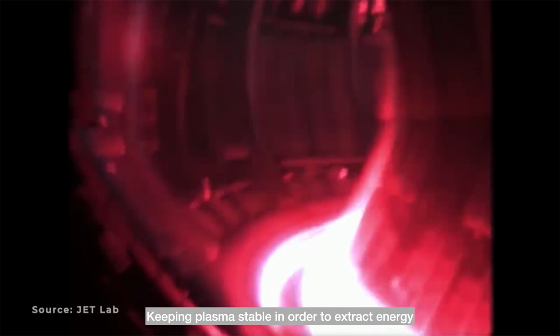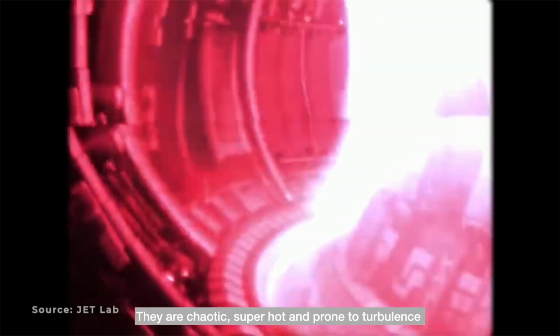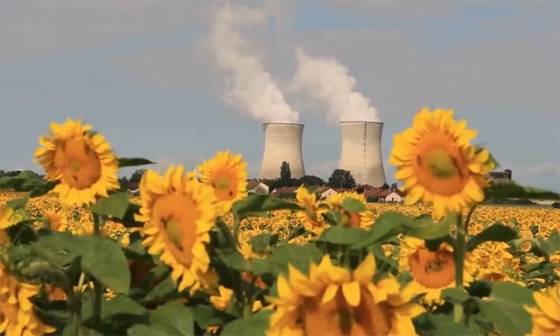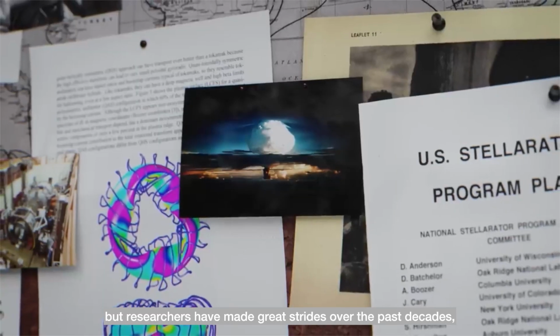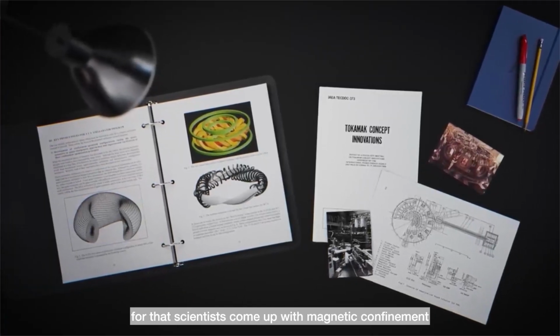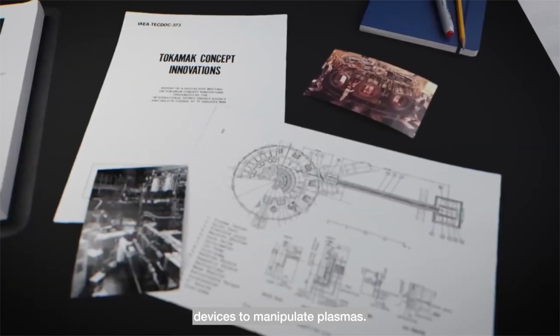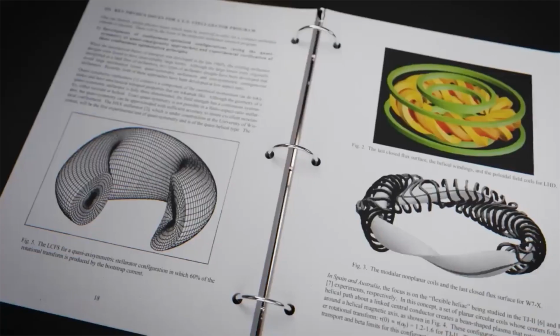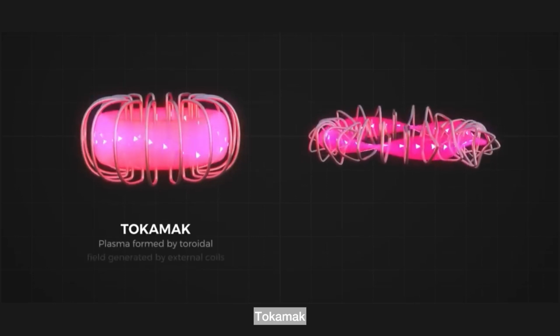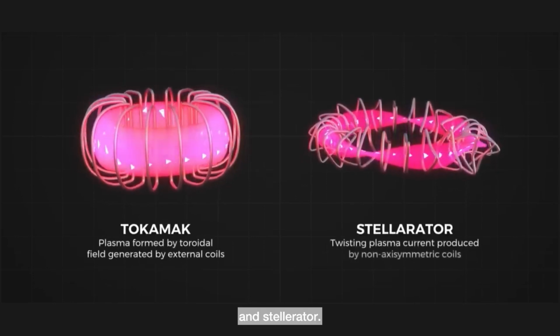Keeping plasmas stable in order to extract energy is difficult. They are chaotic, superhot, and prone to turbulence and other instabilities. Understanding, modeling, and controlling plasma is extremely complex, but researchers have made great strides over the past decades. For that, scientists have come up with magnetic confinement devices to manipulate plasmas. We will go through two magnetic confinement devices, tokamak and stellarator.